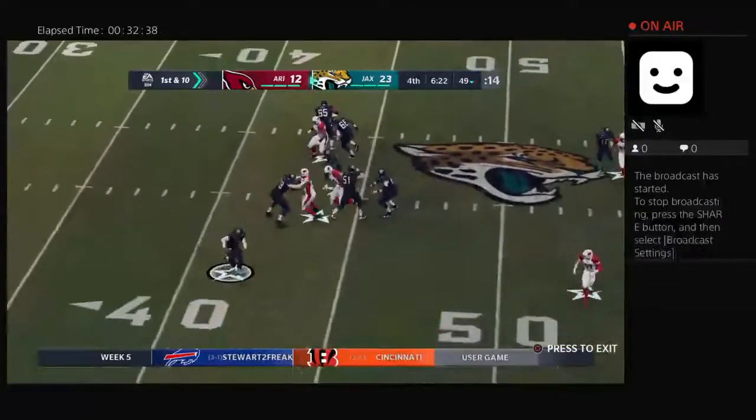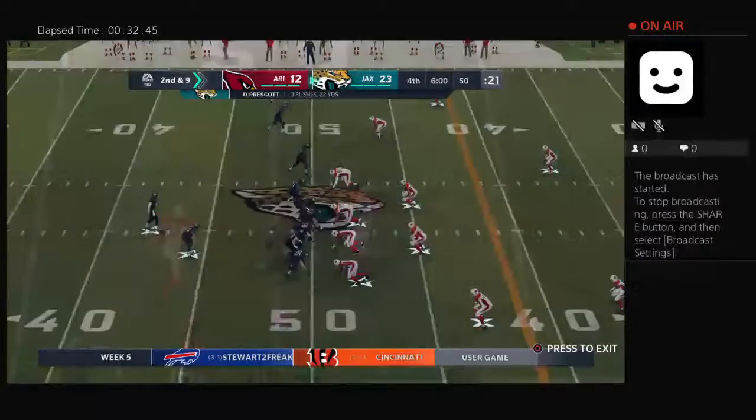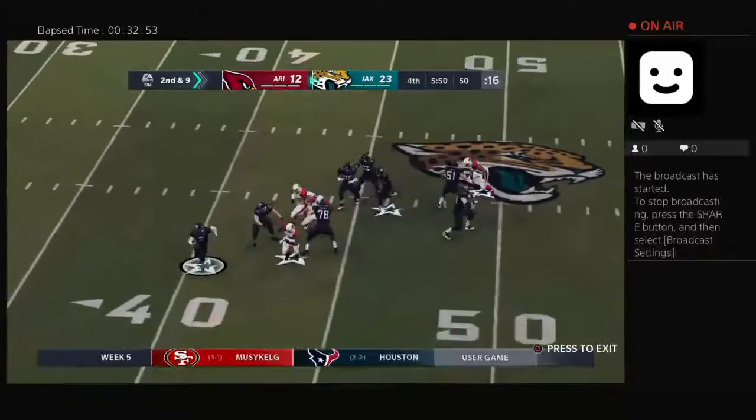Prescott. Escaping the pressure right. And just 1 yard here from the 49 to the 50. The tackle by Logan Wilson. 1 yard gain. Brings up second and Prescott now from the 50. 50-yard line.